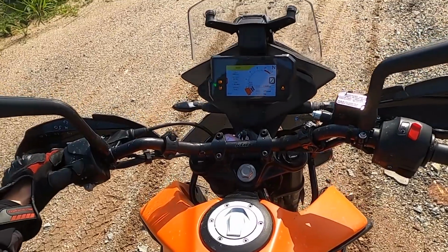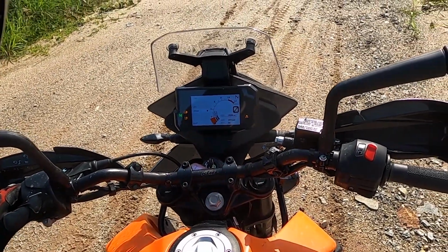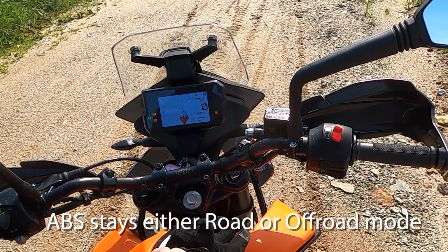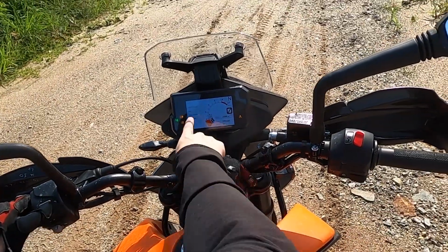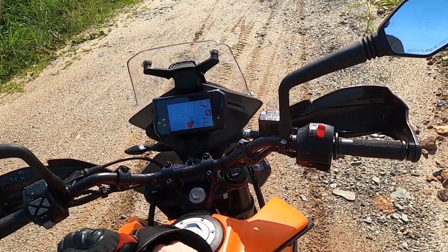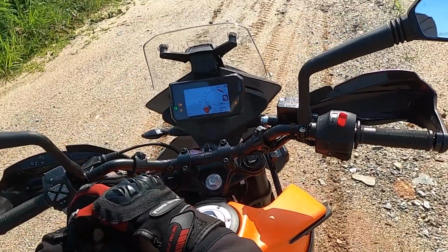So here you can see when I turn off the traction control, even when you turn the engine off, you can see ABS doesn't switch on and off on its own, but traction control does. So I just hold the set button, keep it pressed, close the throttle, twist grip and release the button, and now the traction control is off. It's pretty easy, really easy.